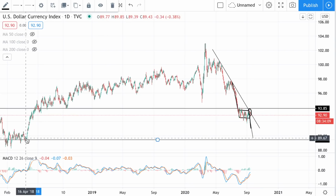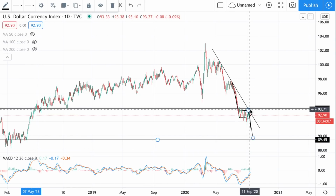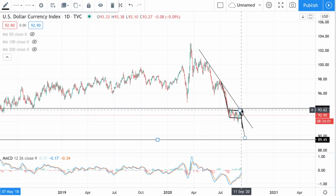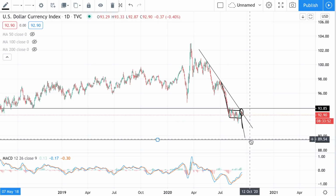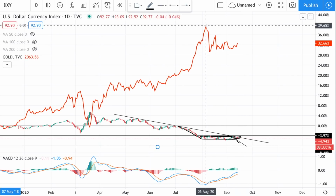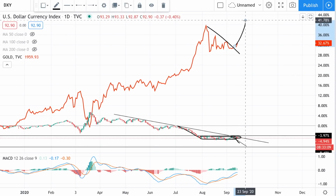So right now, our target for the dollar, if we continue this downtrend, if we do not break this downtrend line, our target is 89 points. That could be reached in very short order. And of course, that would be accompanied by a major breakout on gold and a resumption of this uptrend that we had throughout 2020.